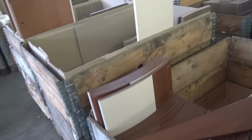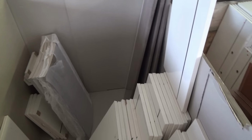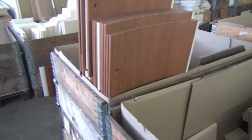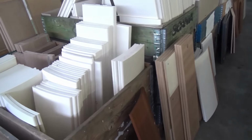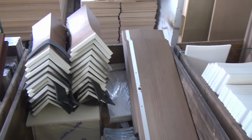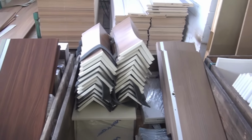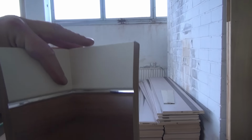Although I'm more convinced when I see them like this that the tambour is the way to go. Having said that, the costs of putting in tambour doors are greater than those which you'd have with these things, which you can more or less just screw in. They're a bit fiddlier, tambour doors. Oh, these unusual shapes. Corner piece.